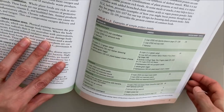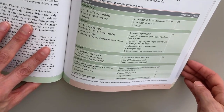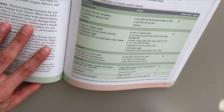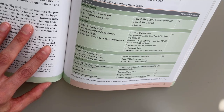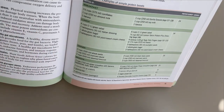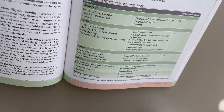There's also a lot of sample meal plans in here. One I wanted to highlight was an example of simple protein boosts. So what they do is they talk about a typical breakfast. This one has cornflakes, almond milk, and banana, and then what you can do to increase your protein in that meal, and then talks about how much protein you gain from it. So, for example, they have the cornflakes, almond milk, and banana. They're switching it to a granola recipe that's featured in this book.